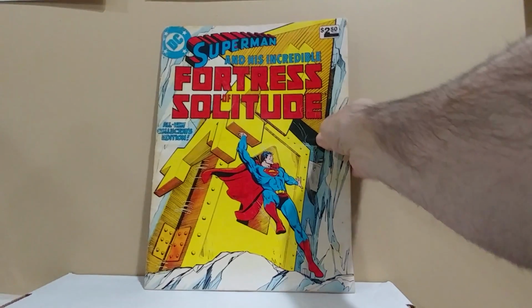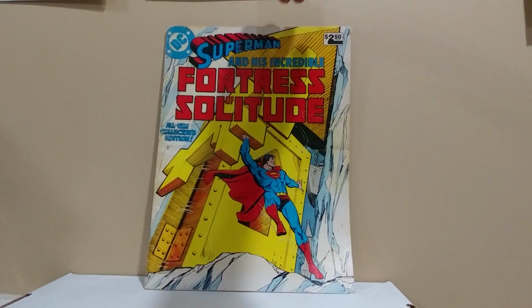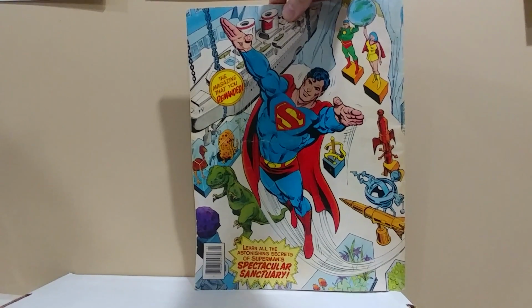The next one is Superman and His Incredible Fortress of Solitude. This is an original story by Roy Thomas and Ross Andru. It's just a romp through his fortress. It kind of shows you what it's all about, the Fortress of Solitude. So it's a pretty cool book. Nice back cover on that. The art on some of the stuff is just so cool.